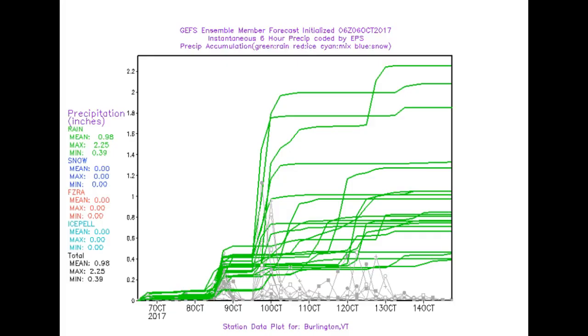This is the GEFS or GFS ensemble, and you can see a little bit of precipitation from this morning. Not a whole lot going on, mostly over the weekend. A little better chance as we get into basically Monday, and you can see just periodic showers. No blue, all rain, all good.